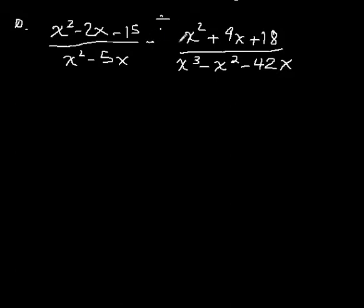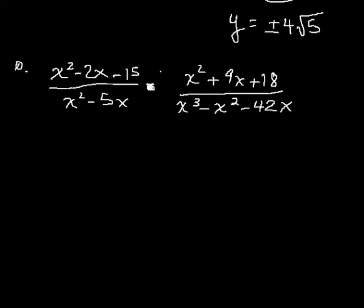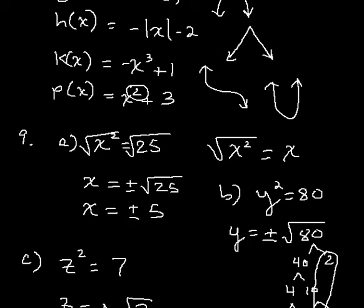So I already flipped it, and now I made it multiplication. Now we're going to, let me just erase that. Now we're going to factor. And you can factor right above. I'm okay with that. So just to start anyway.